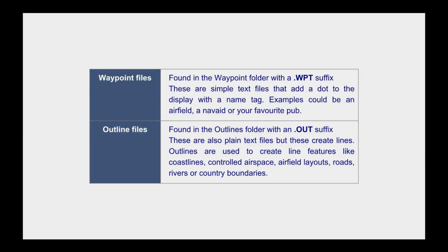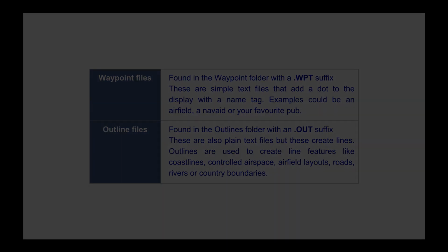So this is off of the website. Waypoint files are within a waypoint suffix. They're just text files. I say, oh, okay, so they're all text files. There should be a way that I should be able to parse information from one format into another. So basically, this is just a tutorial on how to parse the data from VRC sector files into these two different files. So I'm going to show you how to do that.